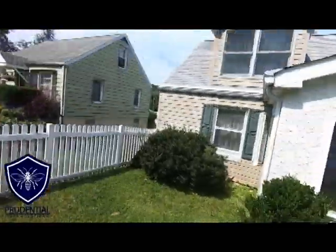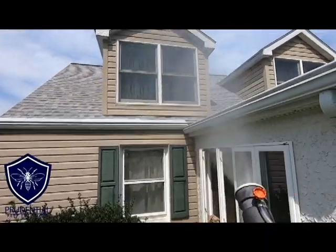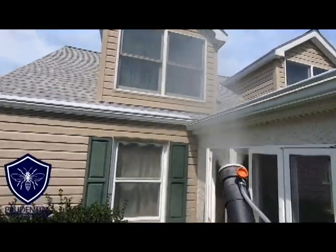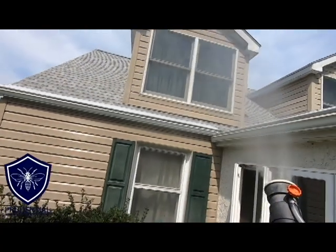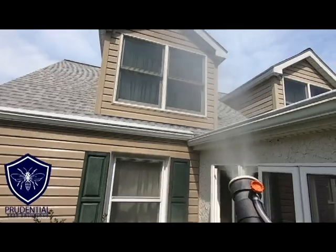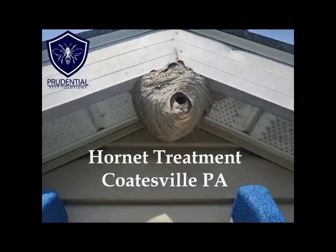So we can see the nozzle of my gas-powered mist blower. And even though it looks like a fog, it's actually very small droplets of liquid, so it's just like a spray. But I feel like it has better coverage, especially when you have flying insects. So my intention is to cover as many insects as possible that are flying around, the hornets especially, and then just coat the area where the hornet's nest used to be.